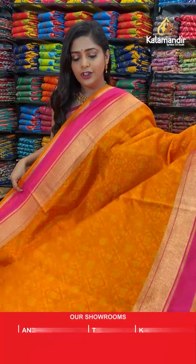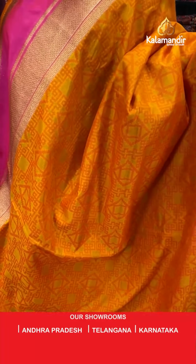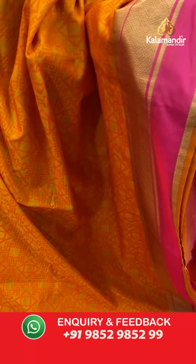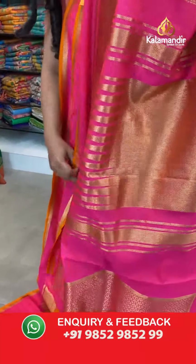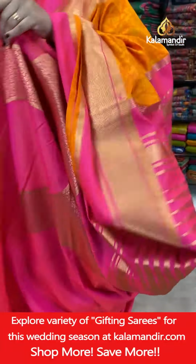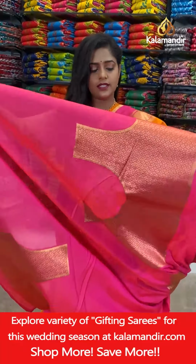I'm going to show you the next two patterns in a different color. So we have orange and pink combination sari with the same ikat weaving design done on the body. Pink color border with brocade pattern. Contrast zari weaving pallu, and here is the blouse piece for this sari.